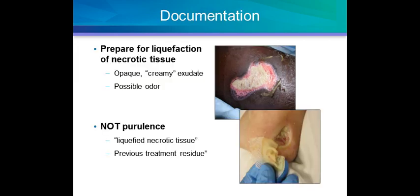We also know that it's safe to use in areas that may be at risk, someplace where there may be vessels. The one on the right was a lady who had such a low pain threshold that we could not possibly use an instrument on her. And once we used the enzyme and we got it clean, you can see that little capillary that's running down the center of her wound. She wouldn't have exsanguinated if we would have hit that, but it would have been a little messy. So it was just fortuitous for her.